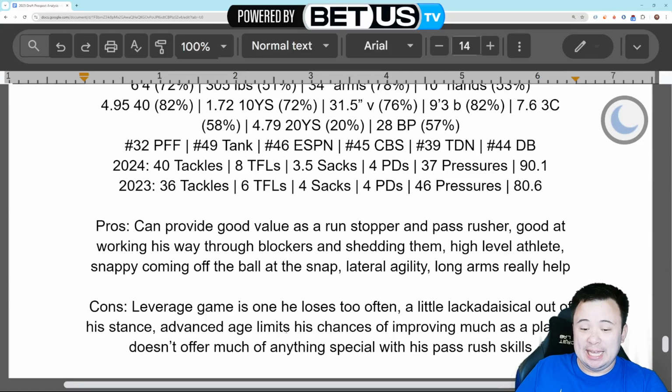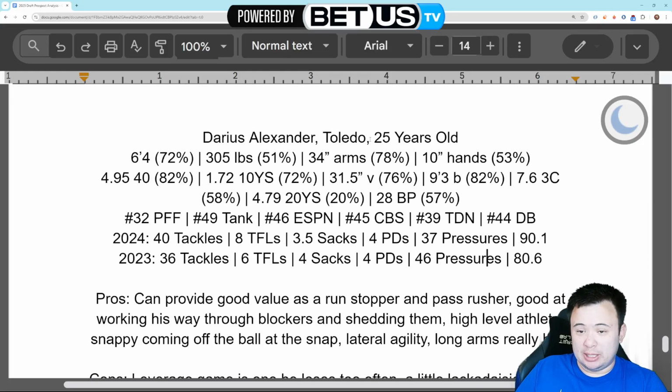His advanced age is a concern with him. 25 years old. That means there's less room for him to improve. At least that's how you would typically read that. So at 25 years old, you do have to wonder about that.